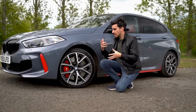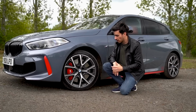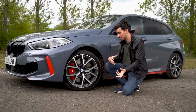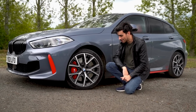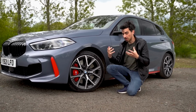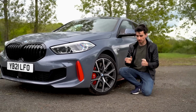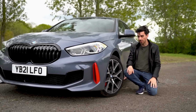Now, alongside the engine upgrade, we also have some mechanical changes as well. The first thing that you'll notice are these gigantic red brake calipers. We do have bigger brakes on the 128 Ti, and I think they look absolutely fantastic. We also have a limited slip differential in there as well, because we're putting a lot of power through the front wheels. And that can sometimes induce torque steer, which is when you put your foot on the throttle and essentially there's so much power going through the front wheels that they start to move around on their own.